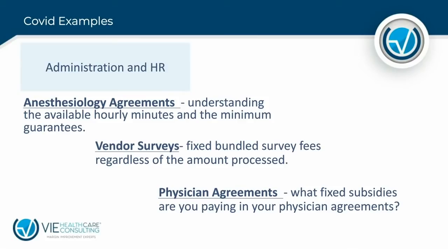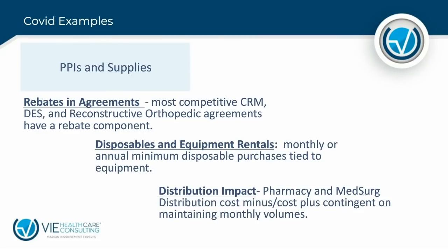And then lastly, on just PPIs and supplies, and really, if anyone's been negotiating with the CRM, drug-eluting stents, reconstructive orthopedics, spine as well, there's many of them, if not all of the competitive ones, have a rebate component. Now, if you have a rebate built into your reduction, and obviously you're not hitting specific expectations or parameters within the agreement, now you are paying higher on what that volume is.